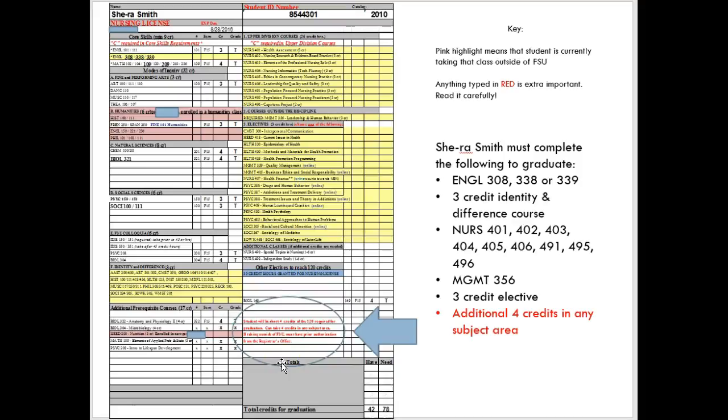And this concludes the end of the tutorial on how to read your plan of study. If you have any questions, please don't hesitate to ask. The nursing department can be reached Monday through Friday from 8 a.m. to 4:30, either via email or via telephone at 301-687-4141. Thank you for your time.